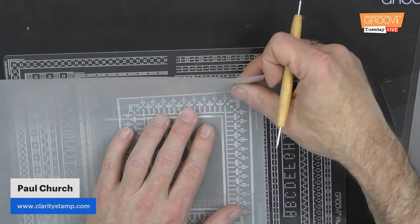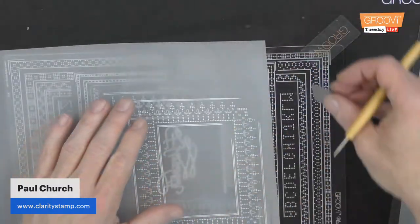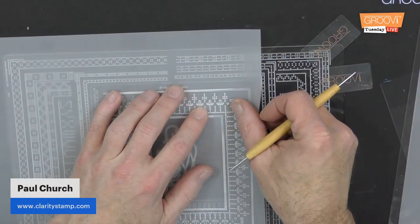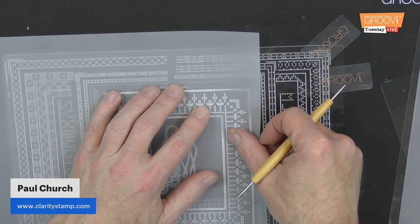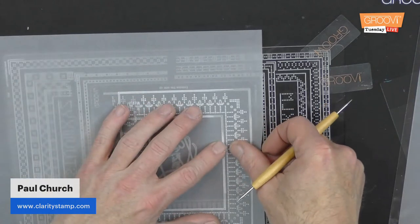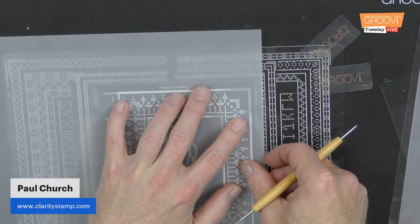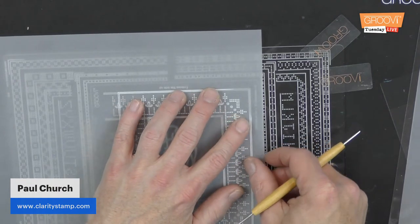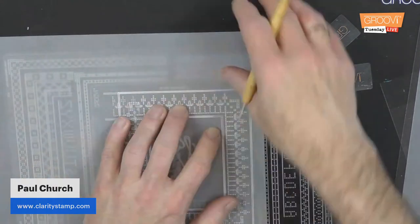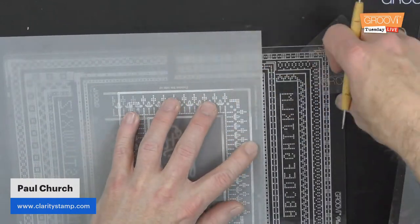Oh, hang on. Got too many Groovi stickers on the go. Right, line it up and with the overhead. There we go. Swing that round. It's because the parts was catching on the edge of the mat. So at this point, if you wanted to, you could, because you know that your parchment's big enough now. So now what you can do is trim off some excess so it doesn't keep catching on the mat like my one is.